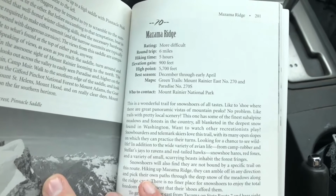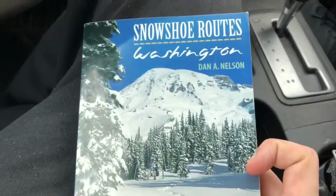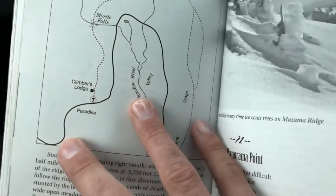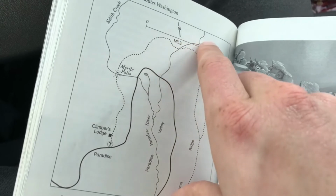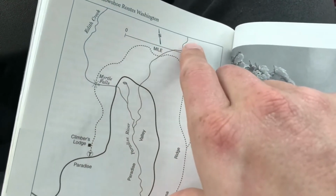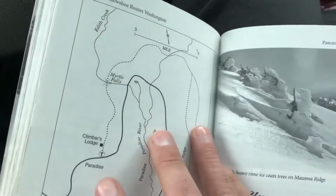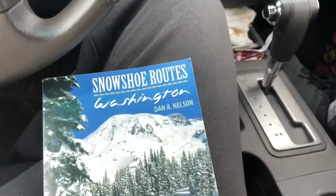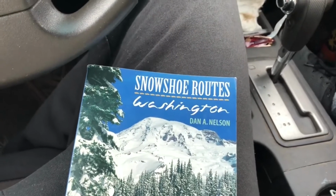Technically, if you want to be specific, we are roughly following the Mazama Ridge route in the Snowshoe Routes Washington book by Dan Nelson. I say roughly because we are starting at Paradise. We're going to go to Myrtle Falls, and then wrap around like that. But we're shooting for Sluiskin Falls, which is about here, so we'll be taking a bit higher route. We're pretty much doing the first part of Mazama Ridge, where you go around the top of Paradise Valley and then down along the ridge, but we're not going that far. We're more off trail, roughly following the Skyline Trail and the Mazama Ridge Snowshoe Trail, but going where we can get to the waterfalls, which I have GPS'd in my GPS app. So that's pretty much what we're doing.